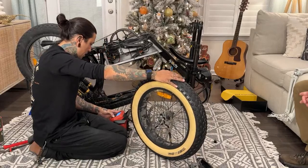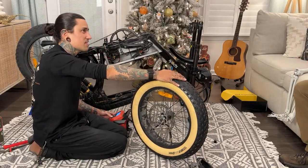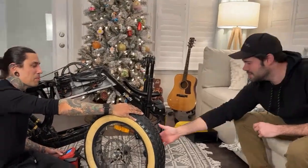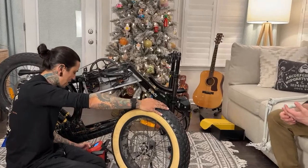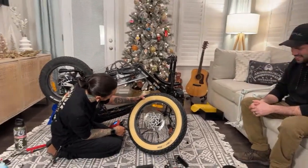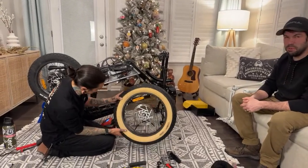Let's go to 40. Can these explode? You know those other tires? And the one guy overinflated it, and they go boom. And it popped out the side, yeah. It's not gonna happen. It's not happening, bro. What can happen? It's gonna explode.